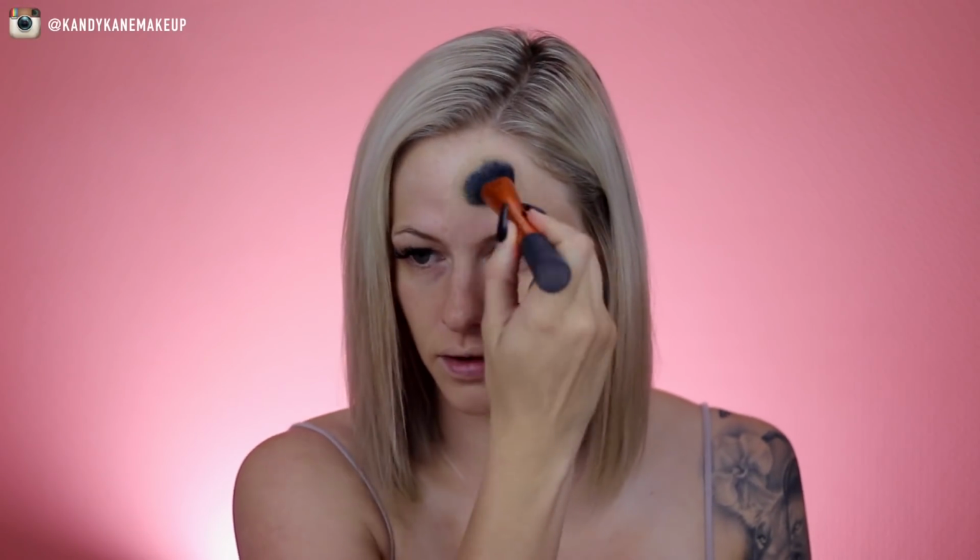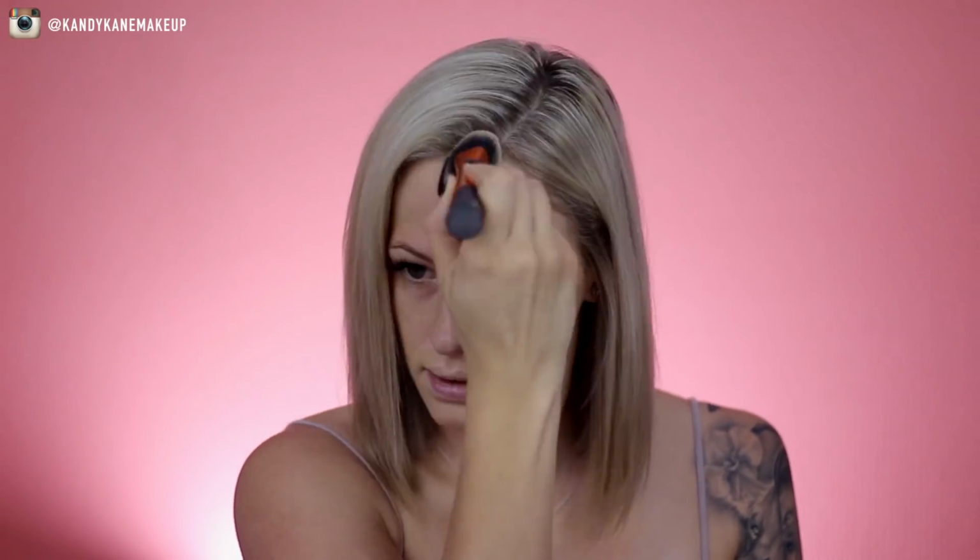So right off the bat, the foundation covers really well. Like they said that it's medium to high coverage, medium to full coverage, but I kind of feel like this is full coverage. Ooh, this goes on so nicely. Wow, it feels lightweight on the skin as well. As I'm applying it, doesn't feel like there's a lot of makeup on my skin, even though the formula is a bit thicker. I feel like it blends out really nicely.